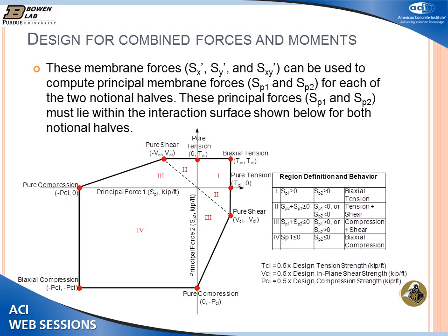Now these membrane forces can then be used to compute the principal membrane forces SP1 and SP2 for each of the 2 notional halves, and they can be plotted on the same interaction surface. This interaction surface is the one that I showed you earlier. It is just obtained by connecting all these points with straight line segments. Once again, it's back to the same 4 zones, 1, 2, 3, and 4. A zone of biaxial tension in principal space, a zone of tension plus in-plane shear in principal space, a zone of compression plus shear in principal space, and biaxial compression.